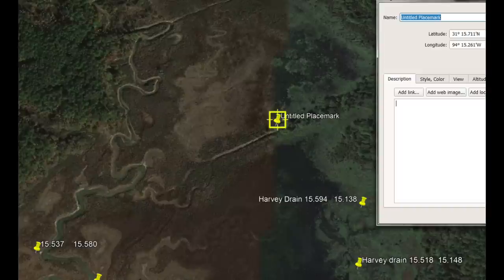31-15-711-94-15-261. And this is, by the way, a format that you can enter these latitude, longitude, in, I think, every county unit. I know for sure you can enter them in a Humminbird, and if you can enter them in a Humminbird, I'm almost certain you can enter them in a Garmin or in a Lowrance as well. So I'm going to show you that, and you can see all those creeks back there. There's some really cool stuff back here. So let's go back to the drone footage.